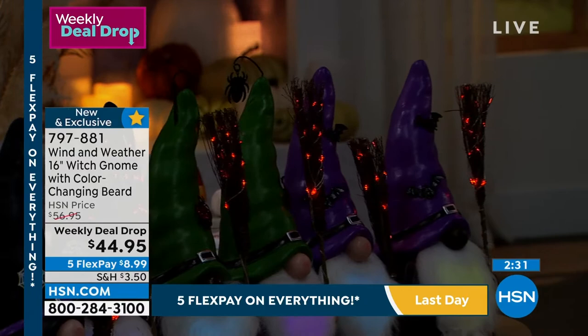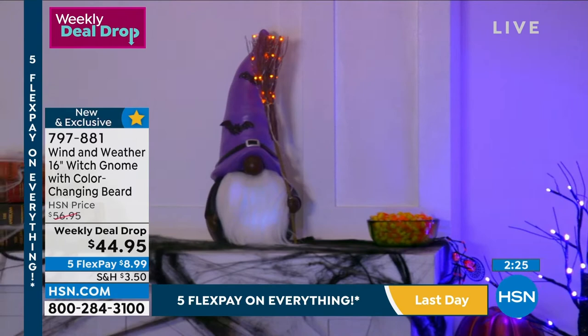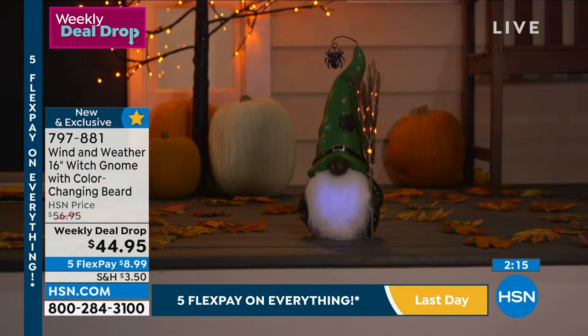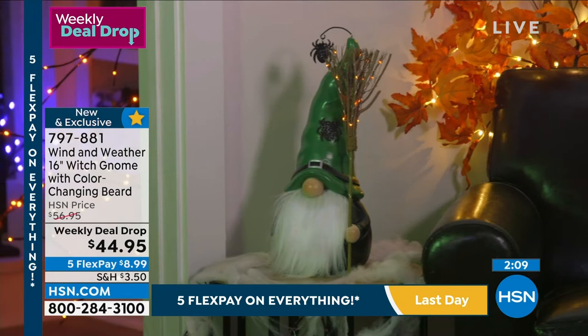Now, by far, the purple is the most popular. I love that not only their beards glow, but also their little broomsticks look like little fireflies, like little pixie dust lights on those broomsticks. So look how cute on your front porch. Just make sure it's covered. Remember that it's AA batteries, so easy batteries to find. These are made out of resin, and they are beautifully painted.